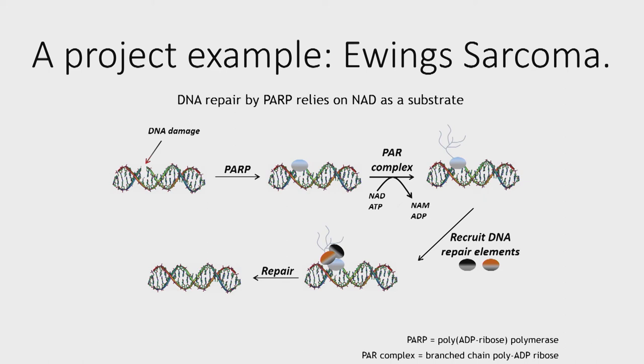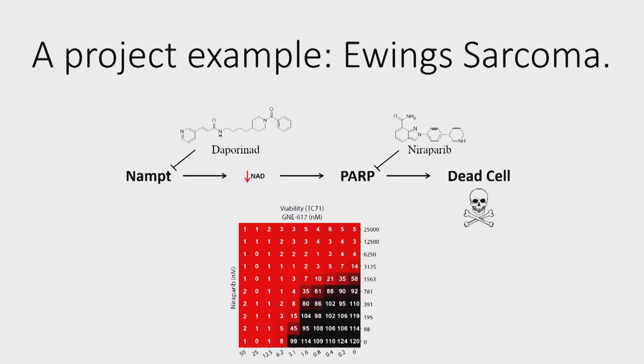Based upon these two mechanisms, we surmised that PARP's ability to significantly cause issues for a cancer cell, when PARP is inhibited to kill cells, is reliant upon the presence of NAD as a biochemical. If we are reducing the available pool of NAD by inhibiting the salvage pathway with a NAMPT inhibitor, we would exacerbate the effect of the PARP inhibitor.